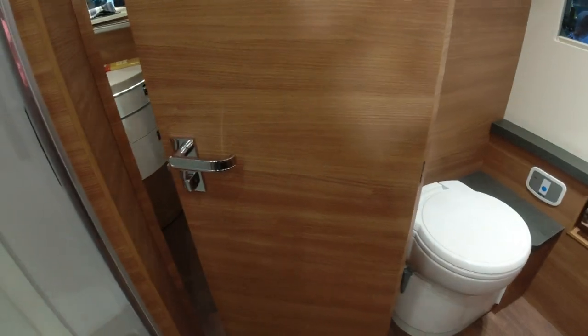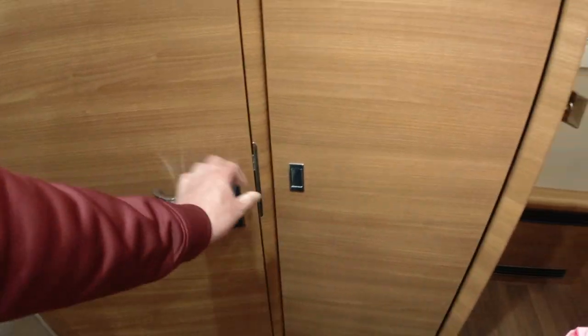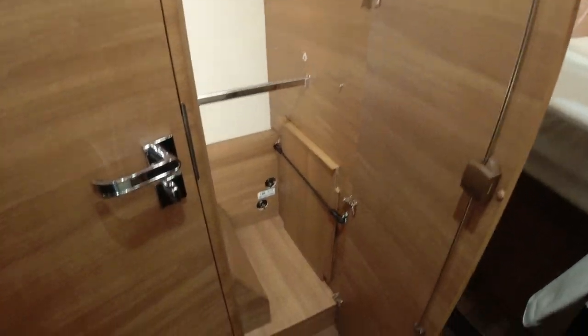That doesn't shut it off, does it? But no, but there is. I've just slid the door, you were watching me. This is it. What's that one? That's literally a full length wardrobe. Well, nice and wide.